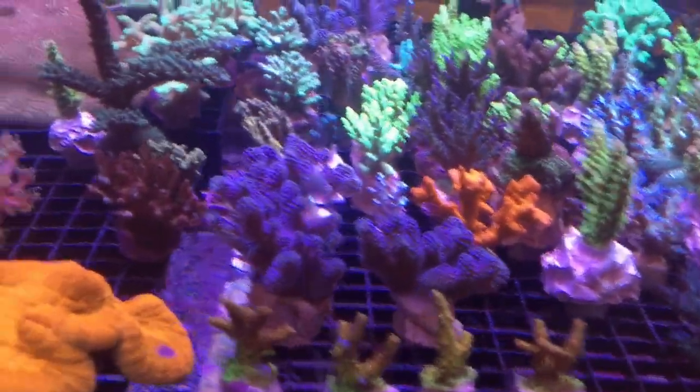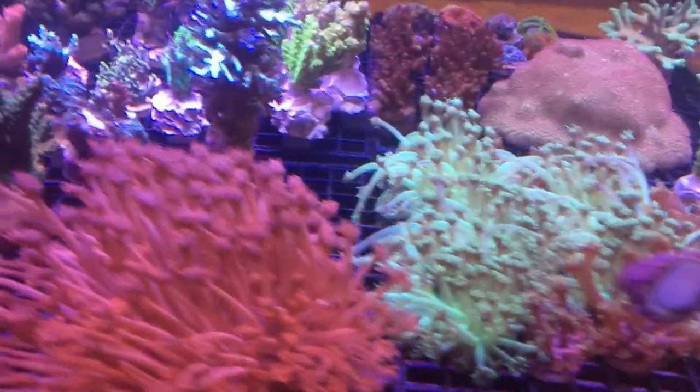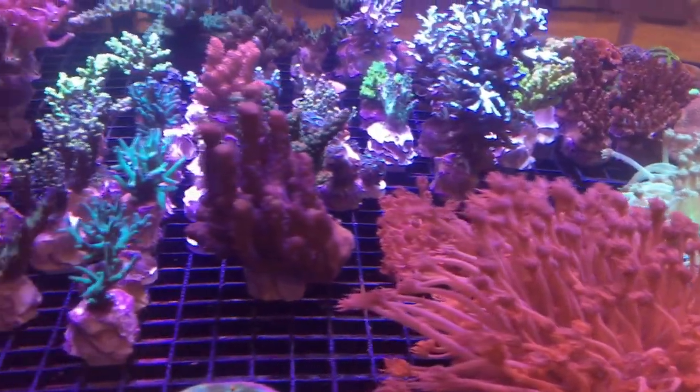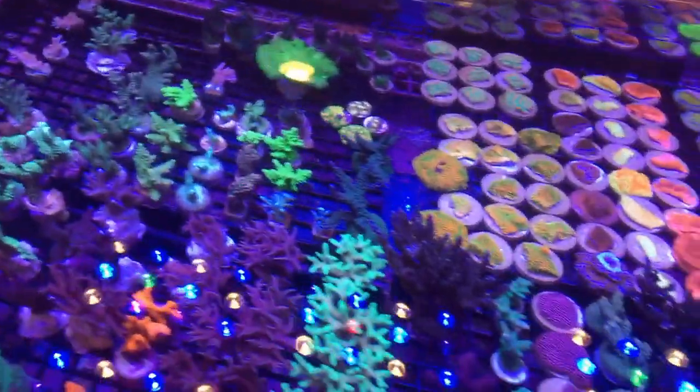These are all frags, all available for sale. I'm open on Saturdays from 11 to 5. Always text me before you come though, because sometimes I close. It's just me, so if I'm not available, if I got plans, then I shut down, and I do that often.